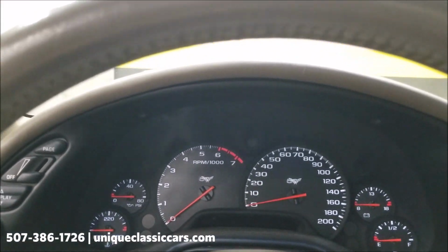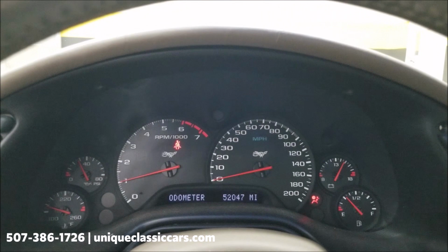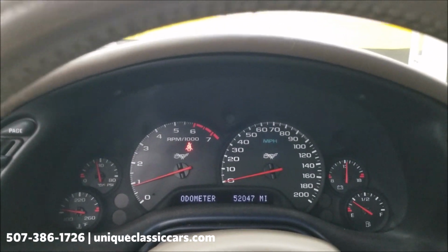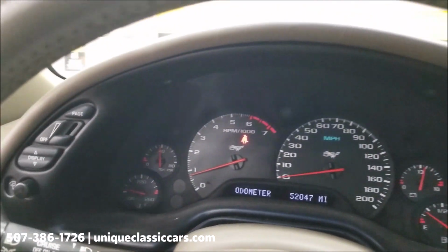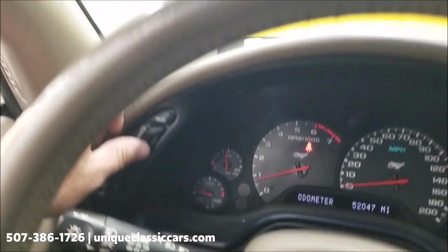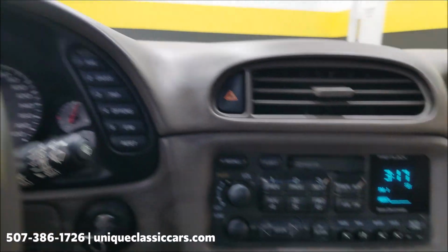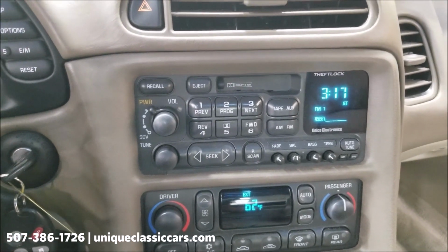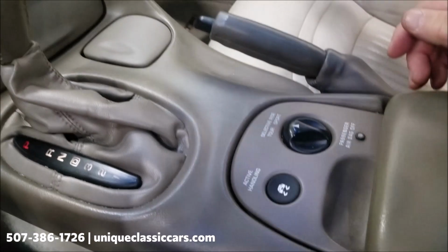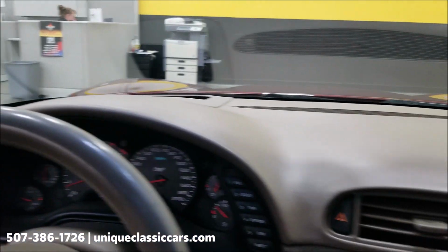Let's go ahead and start this up. Check out the exact miles. There it is, 52,047. You're also going to notice that there are no warning indicators, check engine lights, anything like that. Just a seatbelt light. Heads-up display controls over here. That works. You can see it right up there in the windshield. Driver's information center controls. Of course, here's your electronic dual climate control, AM/FM cassette in the head unit, and then that CD changer in the rear cargo compartment. Magnetic selective ride control, all the goodies in this one. Check out the dash. You can tell the car has been stored inside.